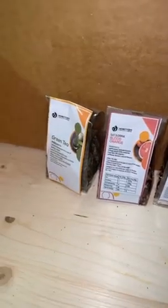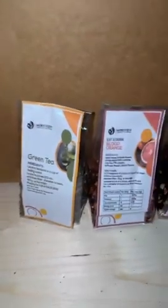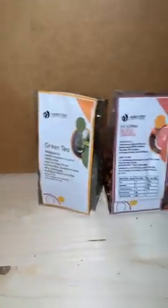It will make it worse. So that's why you need to get the green tea. The green tea is something you should use on a daily basis. You don't need a prescription for this.